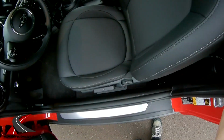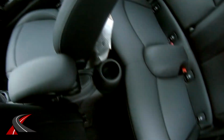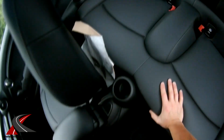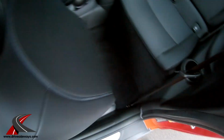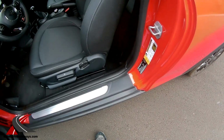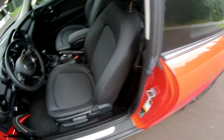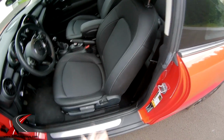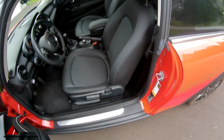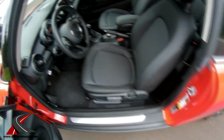Typically I sit in the back and show you what it looks like, but really it's way too small. As you can see here, legroom is pretty much non-existent, and not super fun to sit in the back of a Mini Cooper. It's really not the 3-door anyways. You can sit back there, and if you go out and buy one, the salesman will sit back there if you're two people, but they're not going to enjoy it.